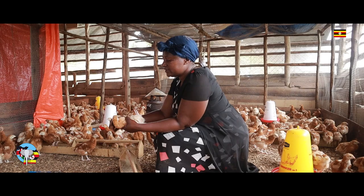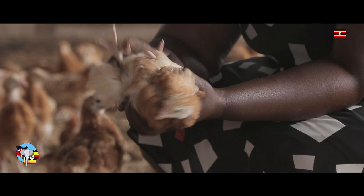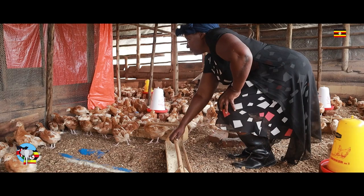But when they are mature like the other ones, there is one you put on the wing. There is one we vaccinate here in the chest. For these layers, you vaccinate as many times as possible. Each month you have to vaccinate. These ones at four months and 2 weeks will be starting laying.